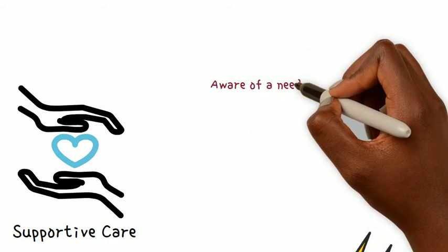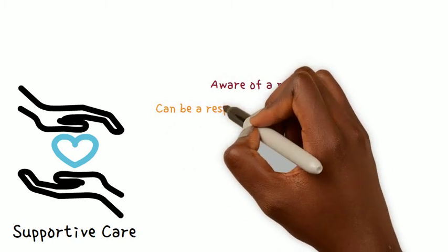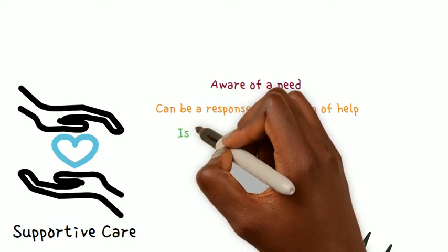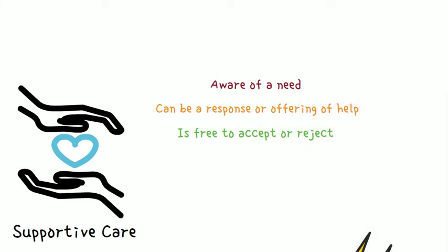And when we're looking at supportive care, again, there's a few things for us to think about. Number one, again, being aware of a need. So supportive care starts with us being aware that a young person needs something, has a dilemma, has a problem. The second thing to think about is it can be a response or an offering of help. If we see a need, we can offer some help to the child, or we can respond to a request given to us by the child in relation to the need or the dilemma they are having. And then the last factor or thing to think about is when we're thinking about supportive care, it is free to accept or reject. And I guess this is a really important factor.